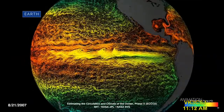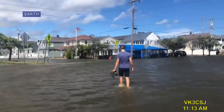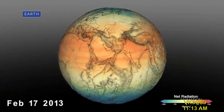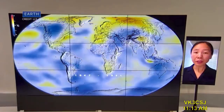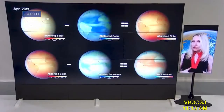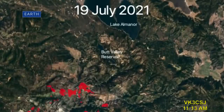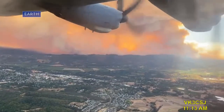NASA conducted and participated in a series of climate change studies related to high tide floods and Earth's energy imbalance and energy budget. As part of a global response to climate change, we participated in the UN Climate Change Conference. We captured data with a specialized instrument on the space station to help fight forest fires in the western U.S.